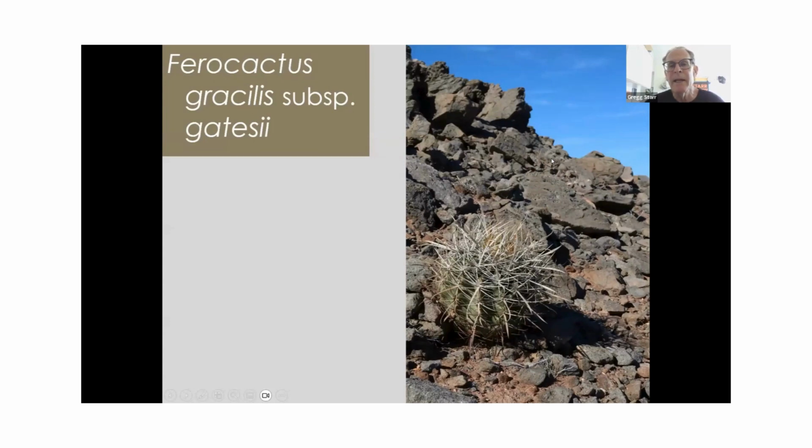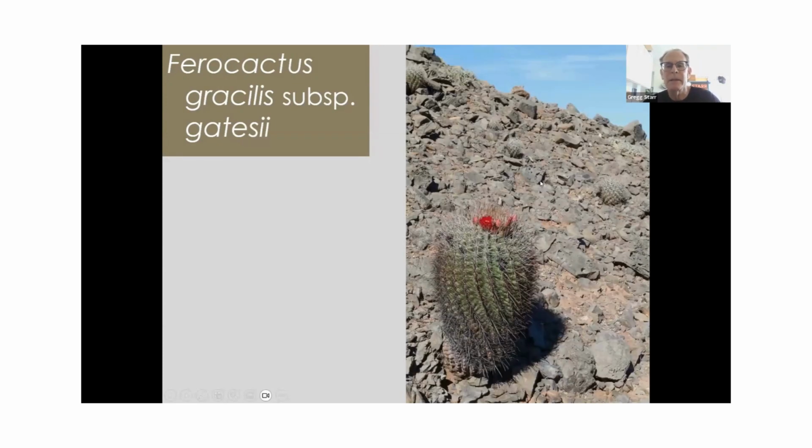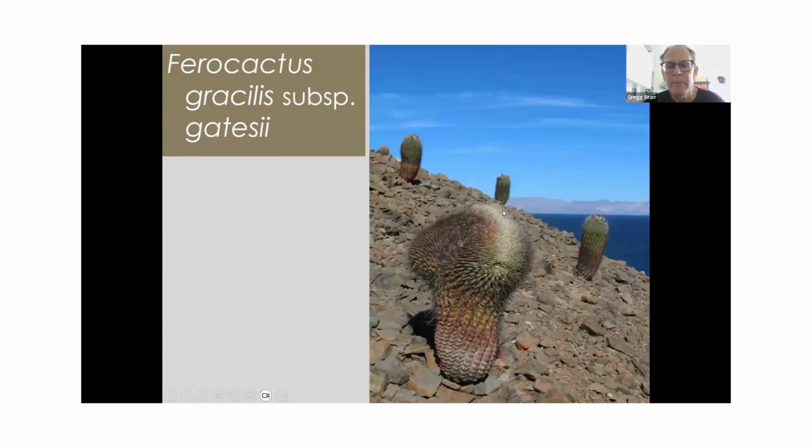And then Gracilis gatesii, this is on the island. We spotted this on the way back from Isla Angel de la Guarda. We landed on one of the islands where the type locality for Gracilis gatesii is. You can see the grayer spines on this one. That seems to be the main difference, but the same red flowers occur on these plants. And again, another crested one we found on the island. A very rocky island out there, just not much else in the way of plant habit out there.